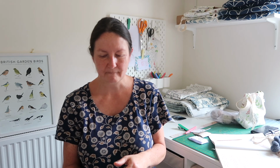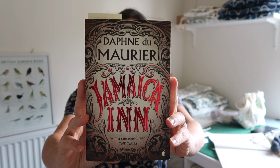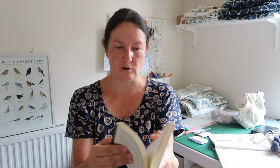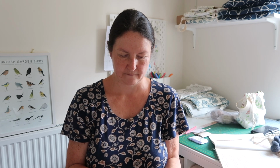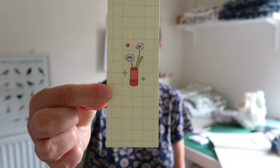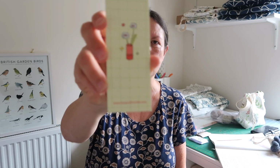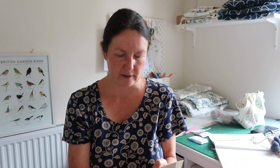Really enjoyed it. So I finished that, and then I picked up a classic, Jamaica Inn by Daphne du Maurier, and I'm on page 184 or 185. Do you like my bookmark? It's cute, isn't it? This is from someone whose YouTube channel I follow, actually, Fizz and Flourish. She's an illustrator, and it's like studio vlogs. I really enjoy watching those.